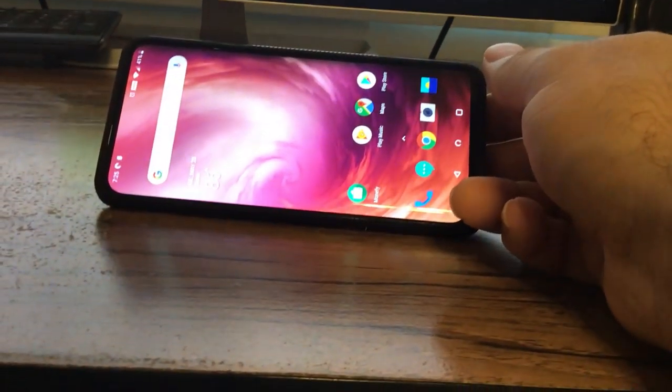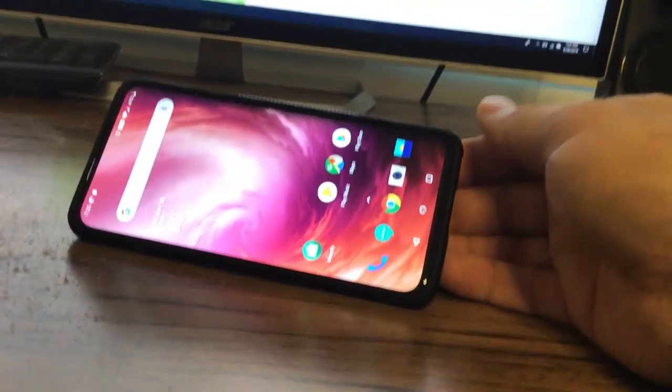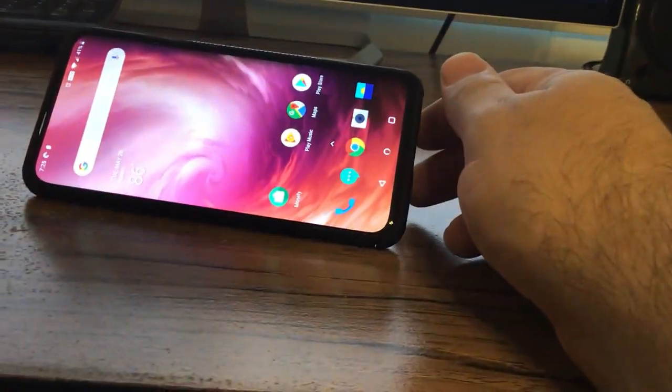Although this kickstand does not seem to... It's not really high enough. Like, this is the highest angle I can get on it. And I don't know if that would really be good for watching a movie or anything. It'd be helpful, though.